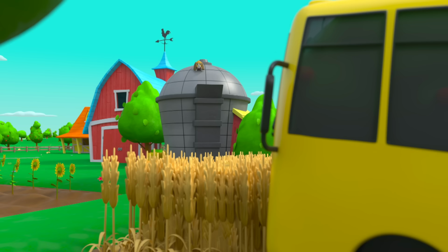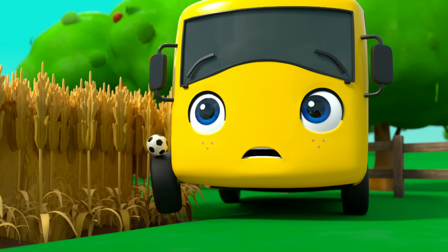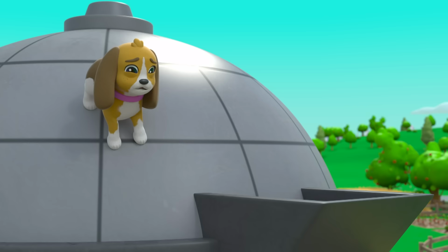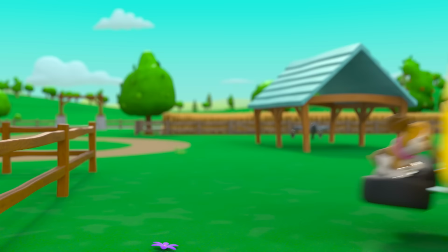Oh no! How did that puppy get up there? She's going to fall! And Mommy Bus and Terry haven't noticed! Quick, Buster, quick! Go, Buster! Phew! He saved the puppy! That was a close one!